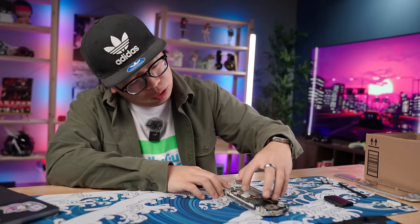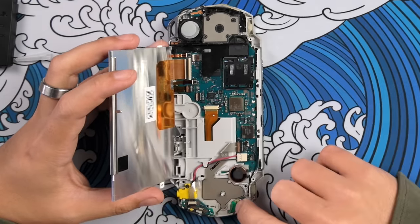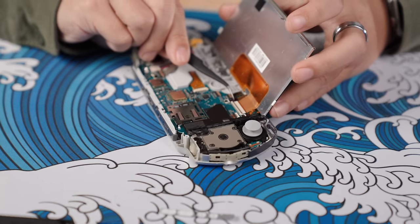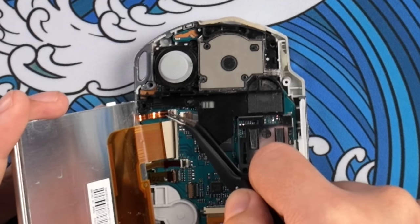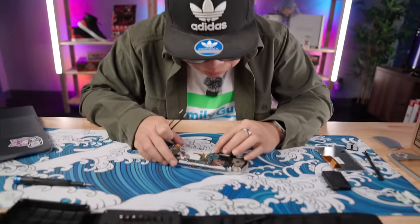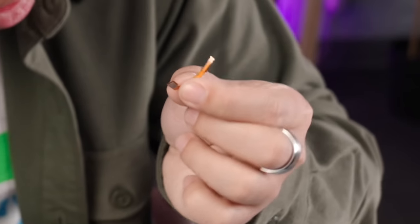From here, it also looks like I can take off our screen, which is just on with a flex cable. So as long as I don't kink them or anything in a weird way, I think this process should be fairly straightforward. This is a very small device and therefore a lot of components that need to be finagled in here. All right, so our screen is off. Cool. Oh man, this ribbon cable I think belonged to our home row. So that's unfortunate. It didn't stay with our home row. And I don't know if I'll be able to put that together.